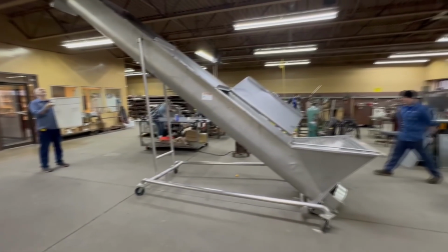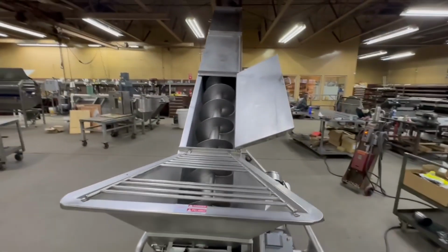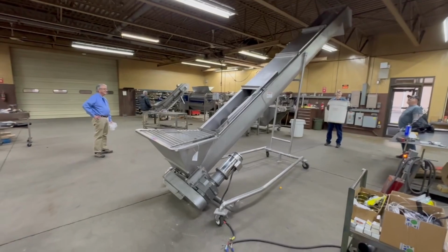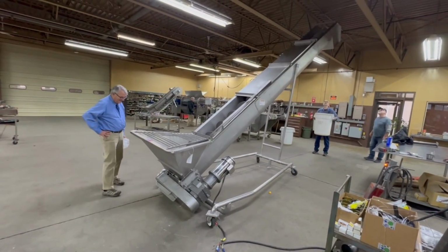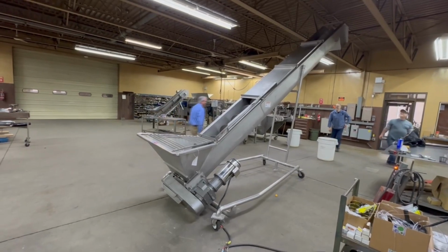Okay, who says used food processing machinery isn't fun? So there you have it. It's our elevating stainless steel screw auger conveyor. As you can see, it's in excellent operational, mechanical, and cosmetic condition.